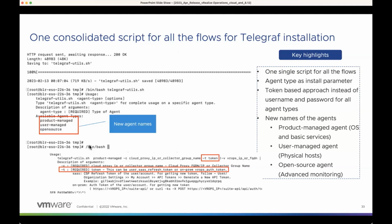So what we did is simplify the user experience, first by consolidating the scripts into one single script and giving new names to the different types of agents that are more meaningful and easier for customers to understand. So we will have only one script for all the different flows, and the agent type will be provided as an install parameter for this script. We also have really great documentation in the command line, so customers can get information on the parameters they should use, depending on the type of agent they have. We also provided a token-based approach instead of only username and password for all the agent types.